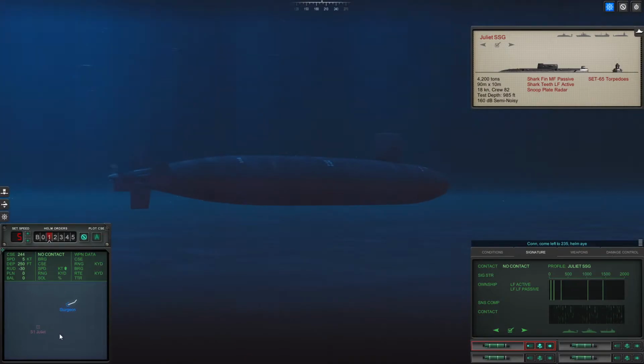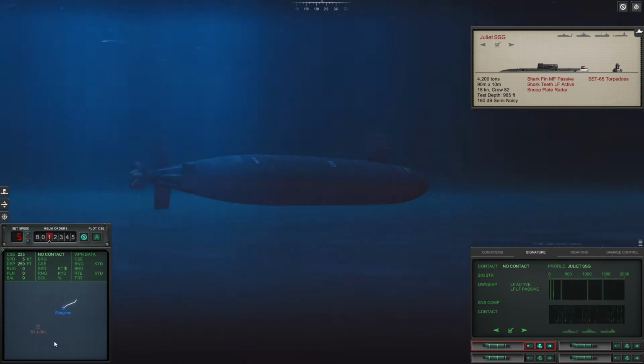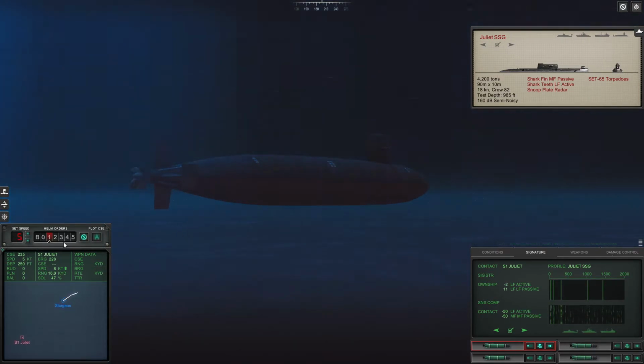I guess we should head directly towards that bearing. 3-5, helm aye. And because of those numbers, I don't want to speed up. Alright. Regained contact. There you are. Sierra 1, bearing 2-2-7. Alright. Apparently we are in the baffles.